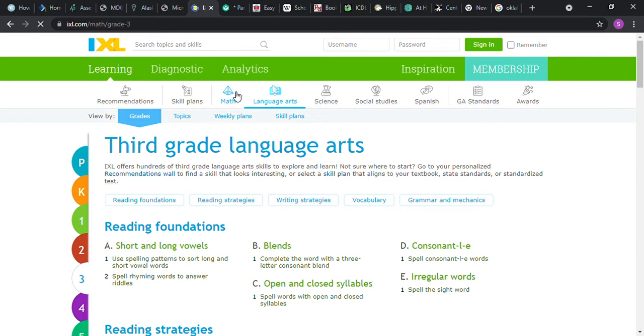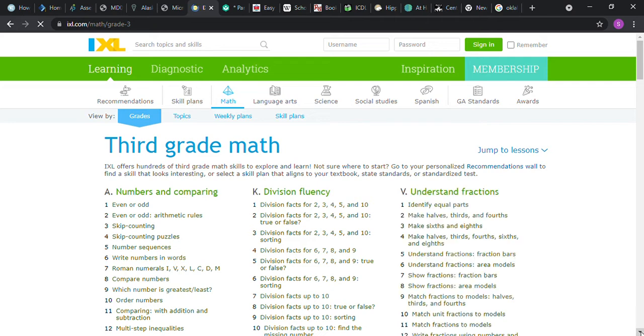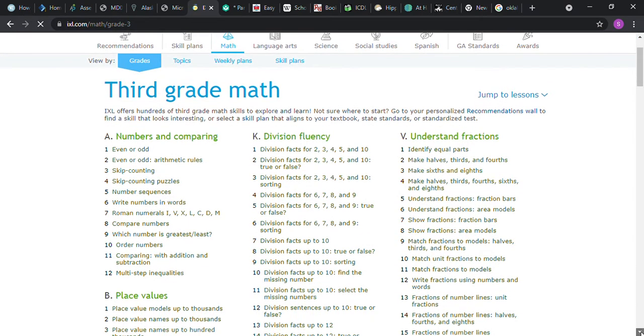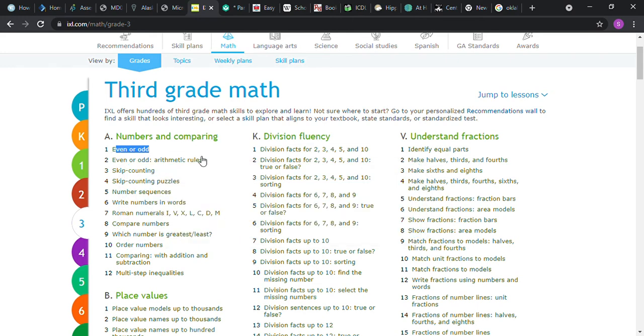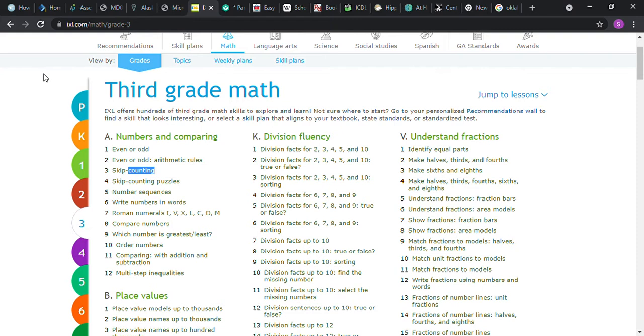This is the IXL website. It's not free, but you can see how you could print out the curriculum and the activities they would be doing within the subject. So if you're creating a daily log of the activities, you would put like 8 o'clock, math, IXL.com, even or odd, one day, even or odd. And you can see skip counting. So you can see what the activities within the subjects mean so that you have that. And it's an excellent resource.